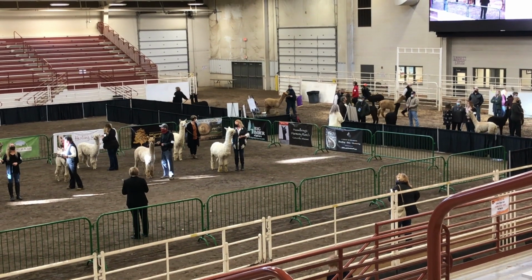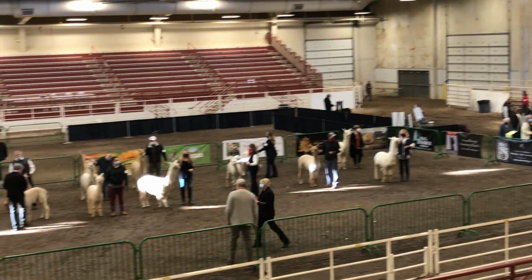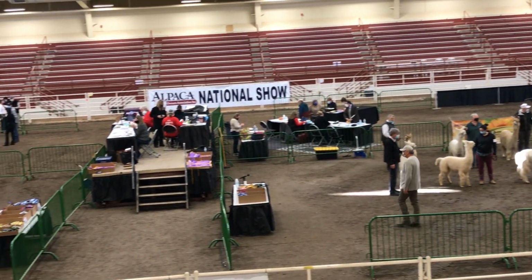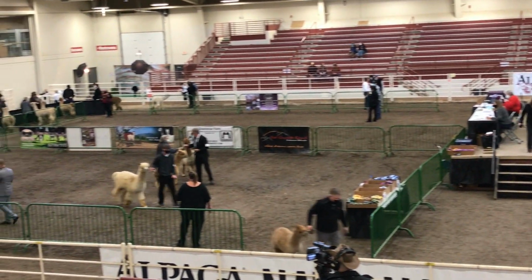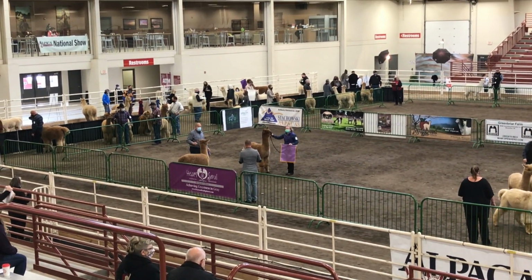Here we are in the show ring. And for nationals, we actually have 4 rings. The main stage there in the middle. You'll hear the announcer making announcements as I speak because I can't really avoid him.